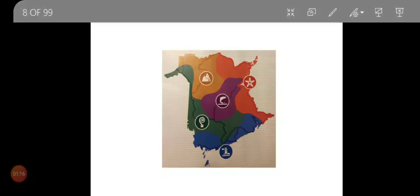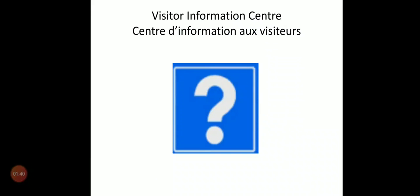Now we're going to look at the service symbols. All of these are white symbols on a blue background. I divided them into small sections so they make more sense. The first group is basic services, which are everyday needs that you can find almost anywhere. This question mark means visitor information center. These are places travelers can go to get travel information, maps, and brochures.